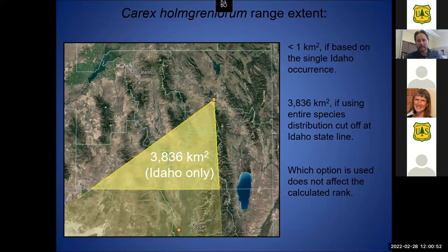So looking at the ranking factors, we have one occurrence in Idaho. So one option is just to do a square kilometer grid cell around that, or we can draw a bigger polygon that includes the occurrences in Nevada and Utah, and then cut that off at the Idaho state line, which gives us a range extent of 3,836 square kilometers in Idaho. It turns out that either way, it doesn't affect the outcome of the ranking calculator. Okay, next slide.